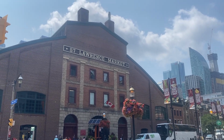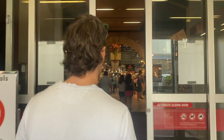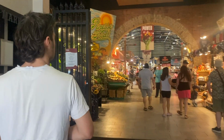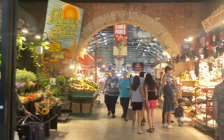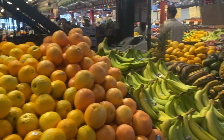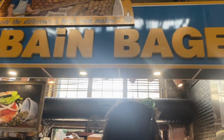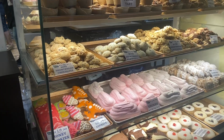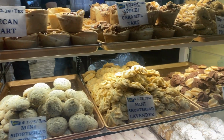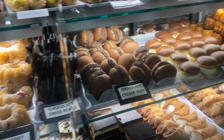Lawrence Market, which is pretty much in the center of downtown, and it's a tourist hotspot. It's open every single day of the week except for on Mondays. So you can see it pretty much anytime if you're in the city. They have lots of fresh fruit, veggies, lots of meat, fish. This was a bagel stand or shop that had a huge line. There were also so many different places to grab desserts and bakeries to check out if you're looking for something sweet.